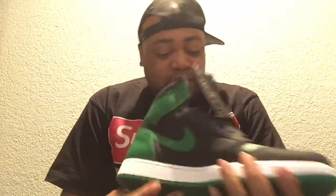I like the touch to the shoe. You know what I mean? It makes you want to look more in depth at the shoe. It kind of makes you squint your eyes a little bit to see what this is. But yeah, I like the embossed feel. So, shout out to Jordan brand for trying something new.